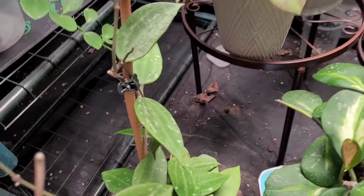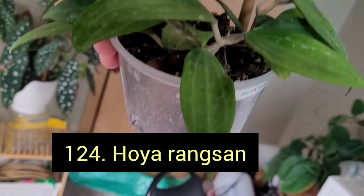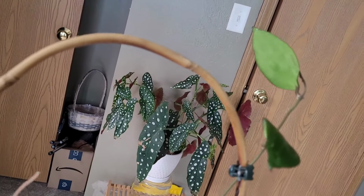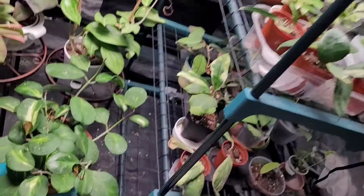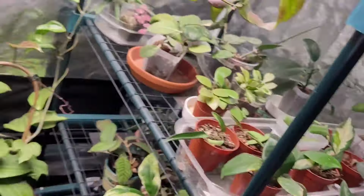And then in the front here is my Hoya Rangsan, which was doing so well. And now I've had some wet leaves come off the bottom. I'm going to have to check the roots probably this weekend because I think I overwatered it. Oh yeah, and there's another leaf laying here on the ground. Gosh darn it. Yeah, I'm going to have to recheck it this weekend.